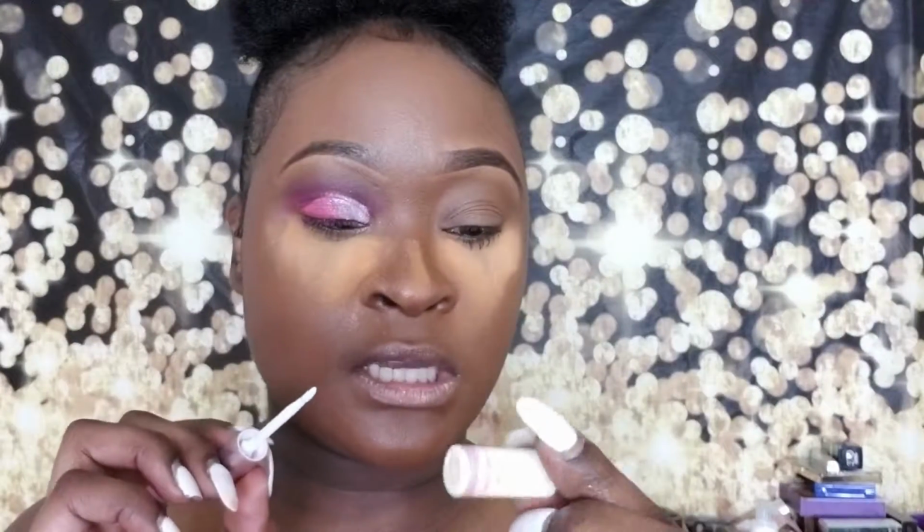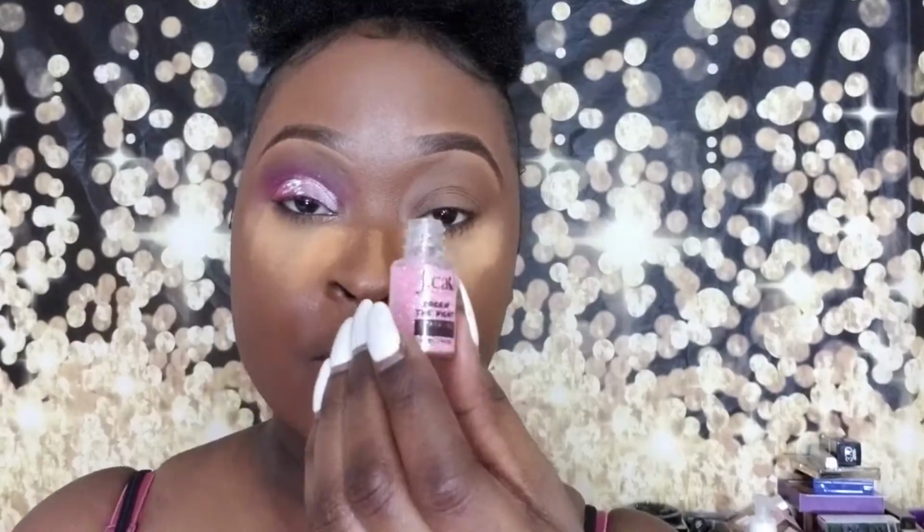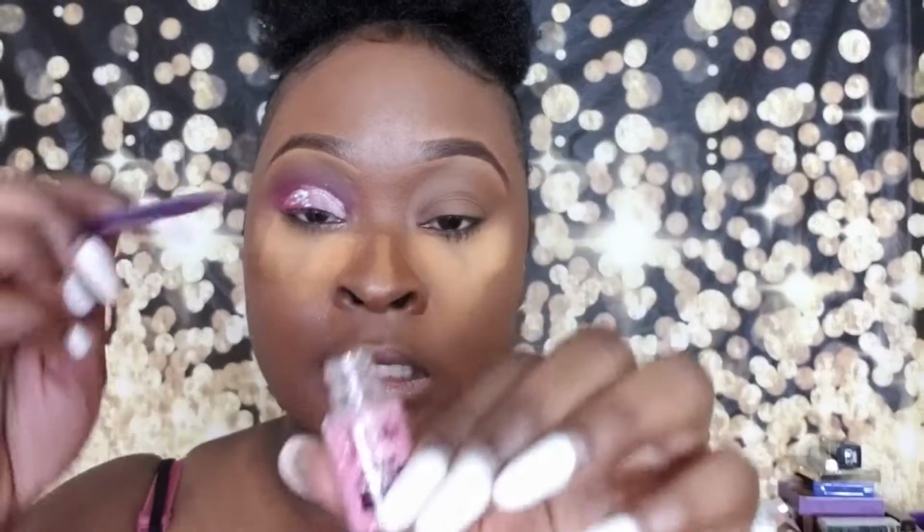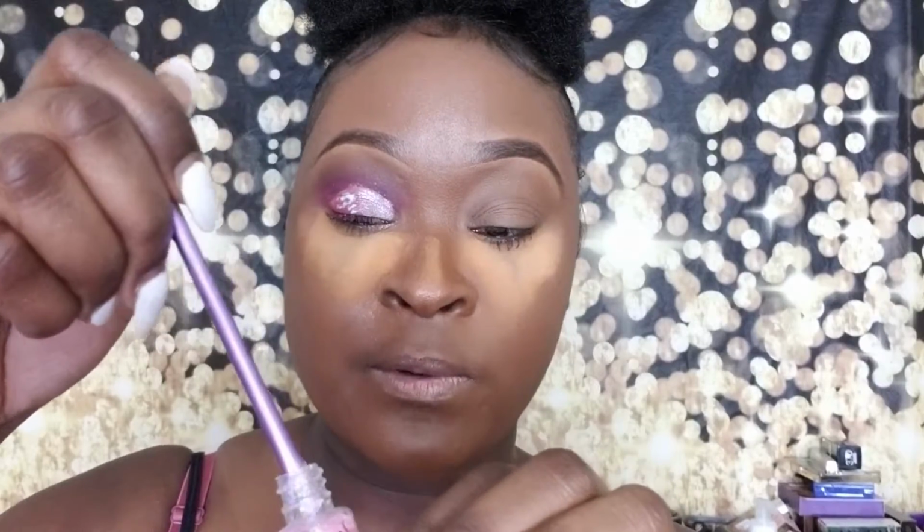Okay, so now y'all can choose to leave your eye like this and just add your liner and your eyelashes, but I'm not. I'm extra. So I'm going to add a little bit of my glitter glue, which is the House of Lashes eyelash adhesive. I like to use it for glitter because it helps the glitter stay. Now I'm going in with my JCat Beauty Sparkling Glitter in this pretty pink, and I'm just going to apply that right over where I applied the glue.